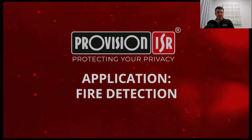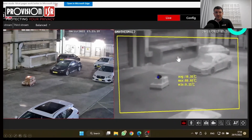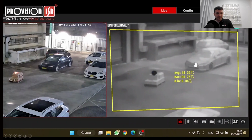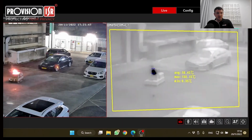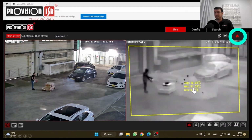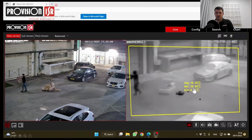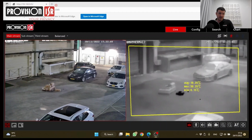Next is fire detection. For this demonstration, we ignited a fire in a controlled environment to showcase the sensitivity and accuracy of our fire detection system. For reference, the camera is positioned approximately 20 meters away from the fire source. In the image on the right, observe the maximum temperature increase as the fire grows larger. This rapid rise in the temperature triggers our fire alert system immediately. And when the fire is extinguished, the maximum temperature decreases accordingly. As you can see, it's pretty sensitive, which is great.